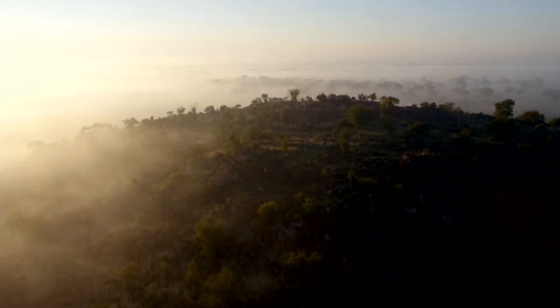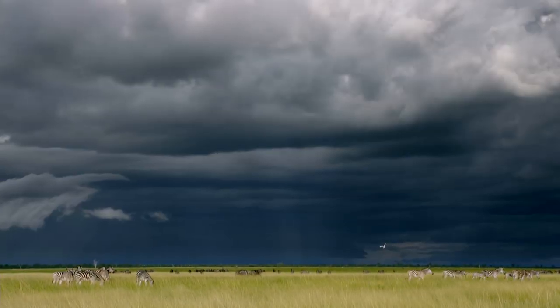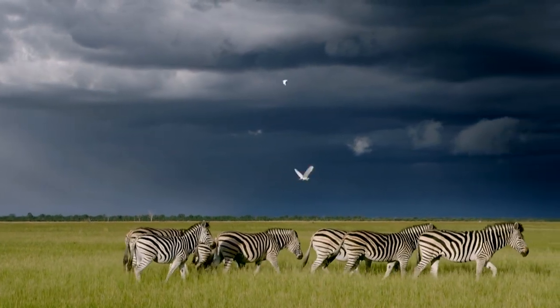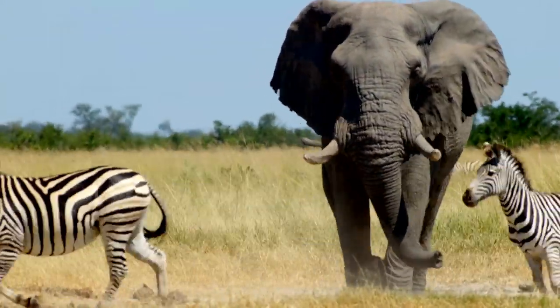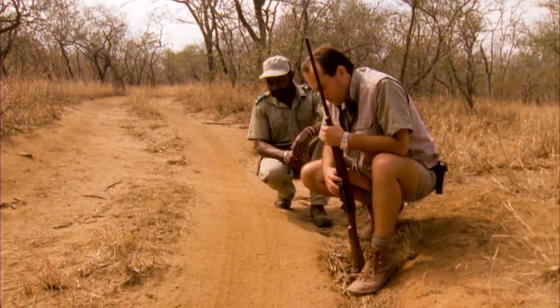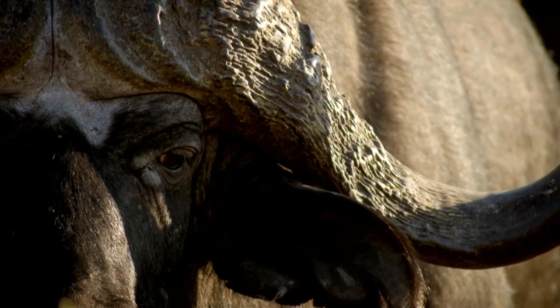If we conserve half the land and sea, we can still safeguard the bulk of our planet's biodiversity. But what would Half Earth look like? How do we get there? By mapping our planet's biodiversity in fine detail and in relation to human activities, we can pinpoint the best places to conserve the maximum number of species.